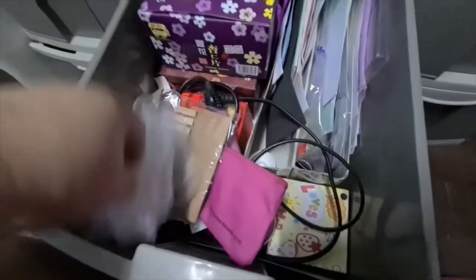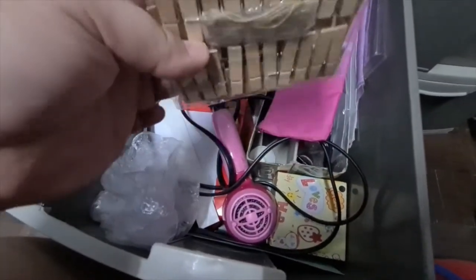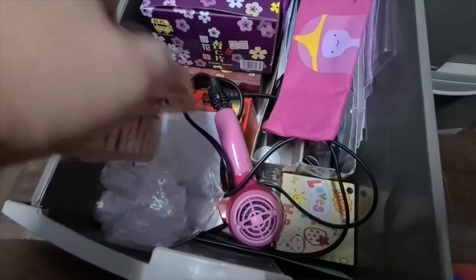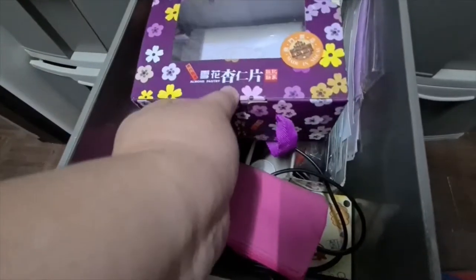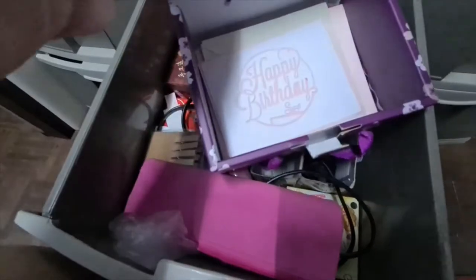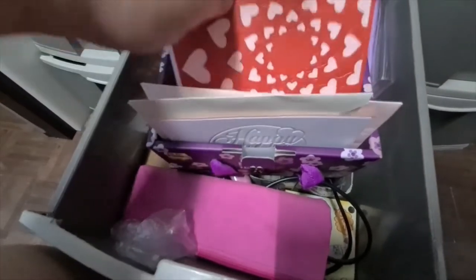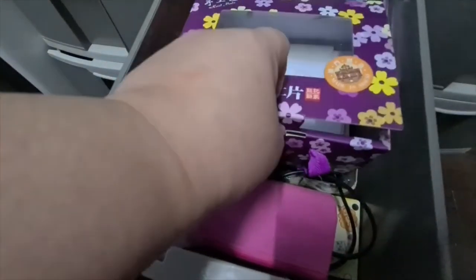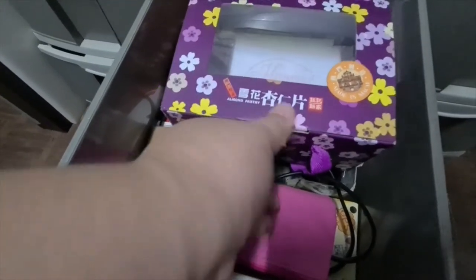This part right here, you can see my blower. More of these wooden clips. What else? Some scratch papers. Like there. These are just some of the cards that I made, and there are some mistakes on these cards, but I can always repurpose them. I haven't thought of repurposing them yet, but I'm pretty sure if I need something, I'm just going to go here and find a card.